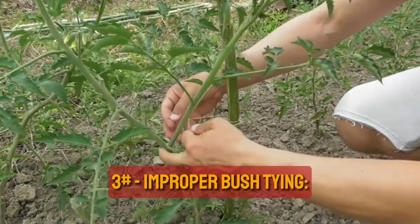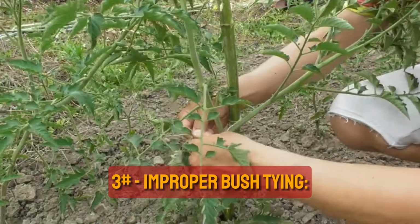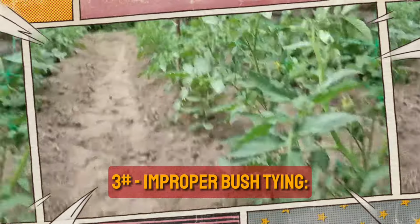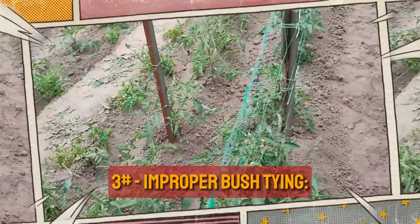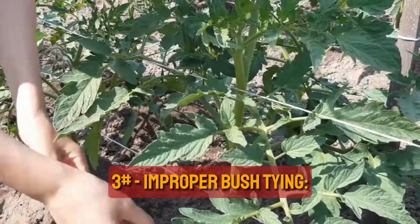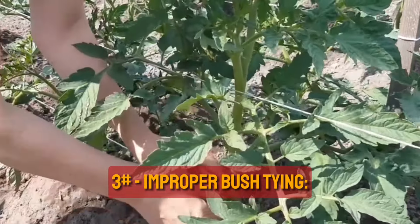3. Improper bush tying. Tomato plants require support as they grow to keep their stems from breaking under the weight of the fruit. Plants that are improperly tied or do not receive any support can sprawl on the ground, making them more vulnerable to pests and diseases. To keep your tomato plants upright and healthy, use stakes, cages, or trellises. Tie the stems loosely to avoid damaging the plant.